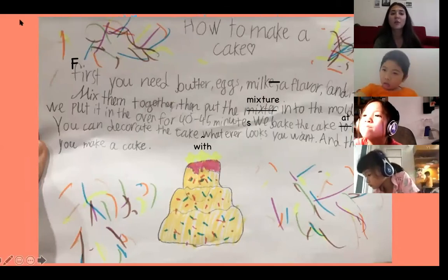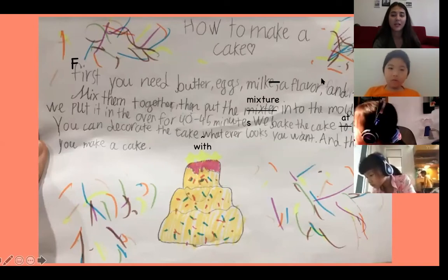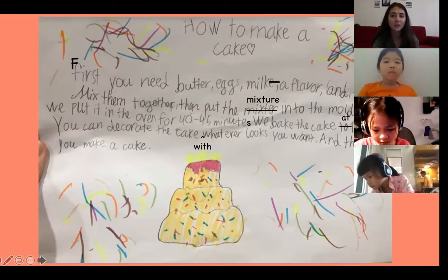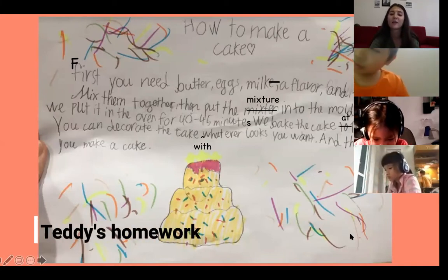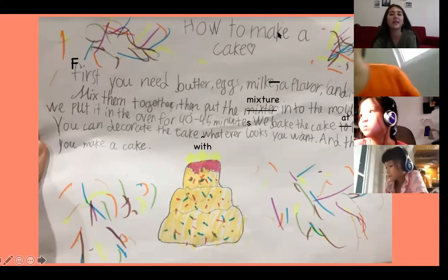So for homework, we had to write an instructional paragraph. We had to write a how-to paragraph. I have picked two of the best students' homeworks. Firstly, we have Teddy's. Congratulations, Teddy. Your instructional paragraph is very good. Teddy wrote about how to make a cake.